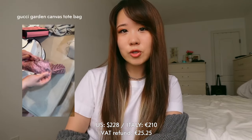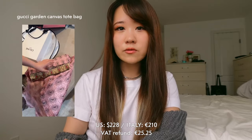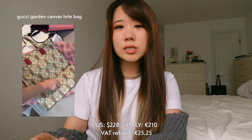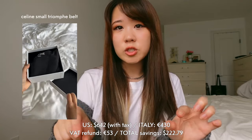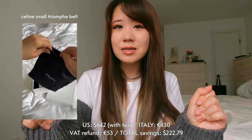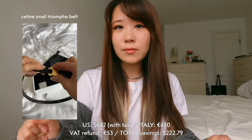I also got another tote bag from the Gucci Garden in Florence for my sister, and this one is a bit of a different design, but I still think it's really cute. And the last thing I got for myself was a Celine belt. I've always been eyeing the Celine belt in the skinny version. I just think it's such a classic design and it goes with anything in my wardrobe.